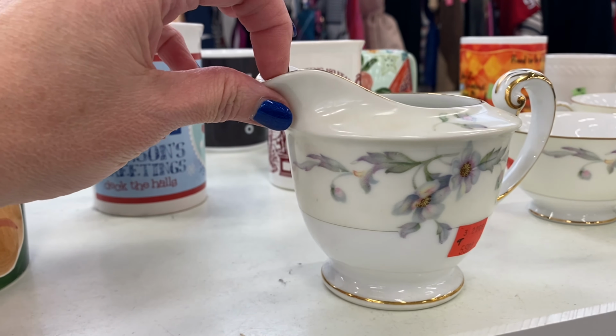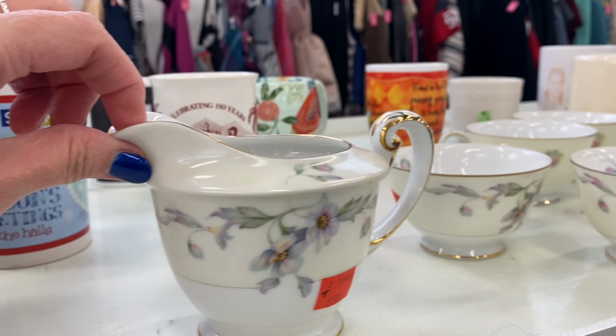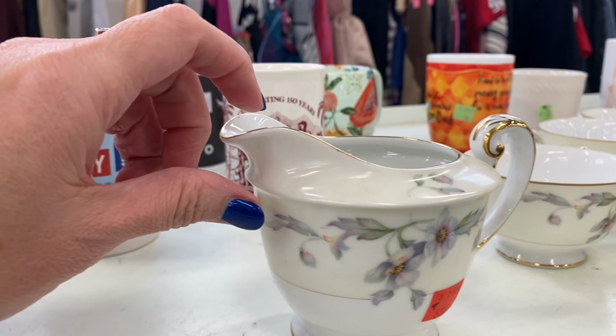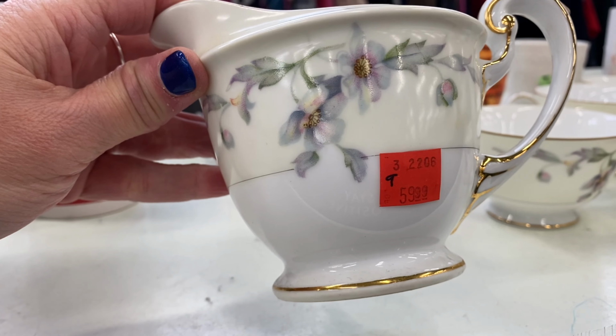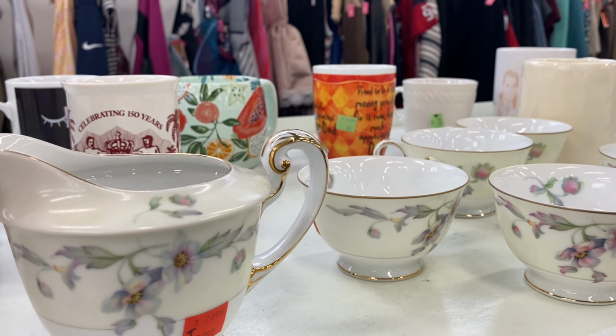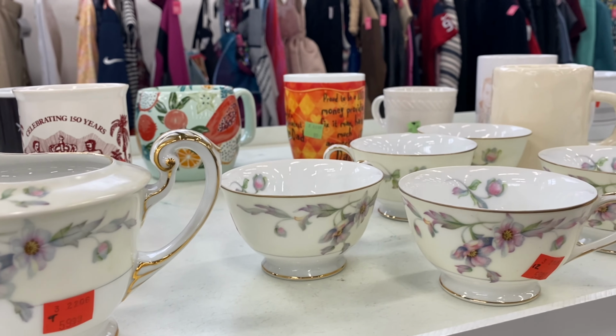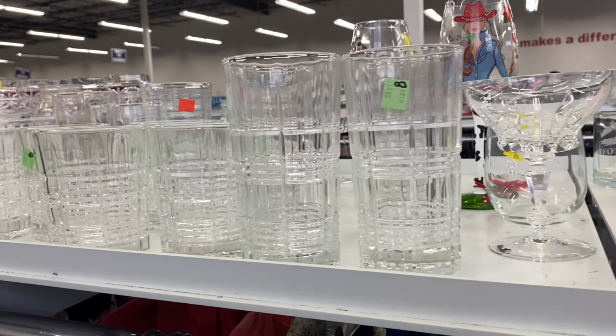Now they said this one was a 9-piece. I see 5 teacups and a creamer. This was $59.99, so I don't know where the rest of that was, but it would be 25% off because it's a red tag. And they must have gotten a lot of glass.